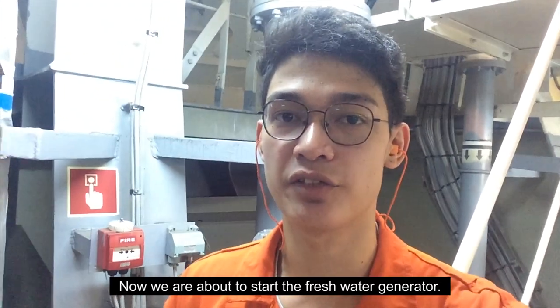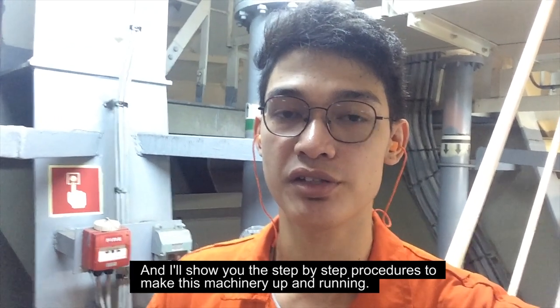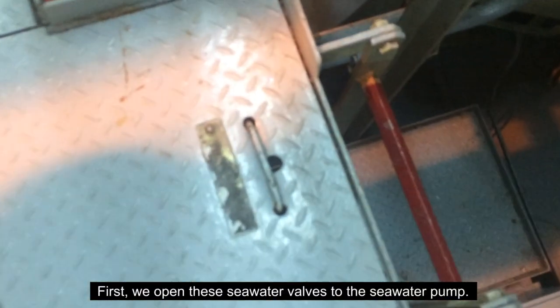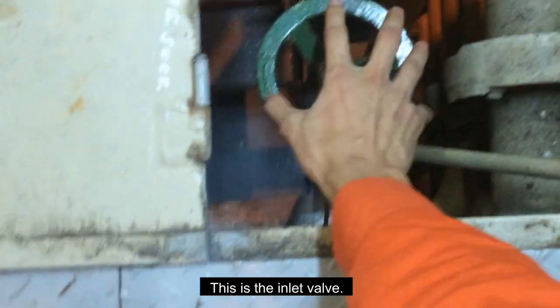Now we are about to start the freshwater generator and I'll show you the step by step procedure to make this machinery up and running. First, we open the seawater valve, so the seawater pump. This is the inlet valve.